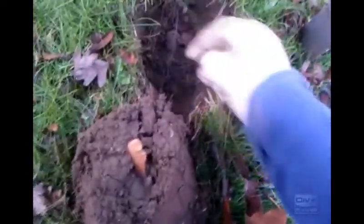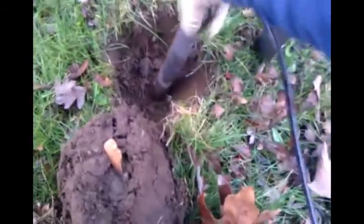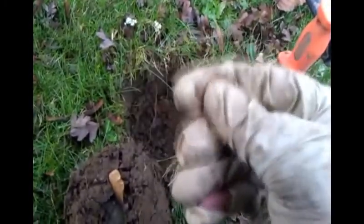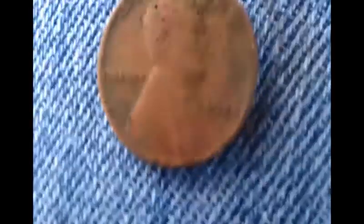Well, picked up a wheat cent at about 4 inches. I'm not sure of the year. Let's see if I can get a year on that. Looks like 58 or 56. Well, this is where I found the merc dime, just right up there, and then the penny pretty much in the same hole. So got me another wheat cent here.